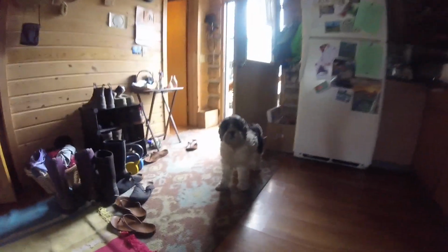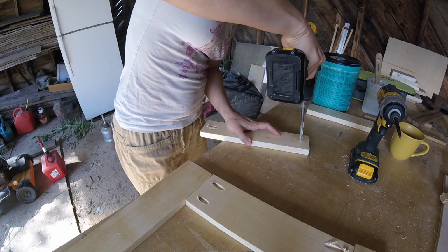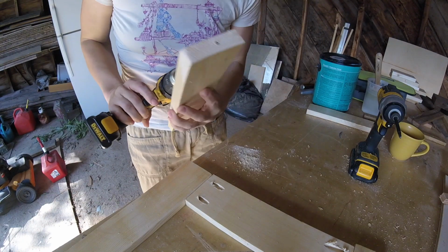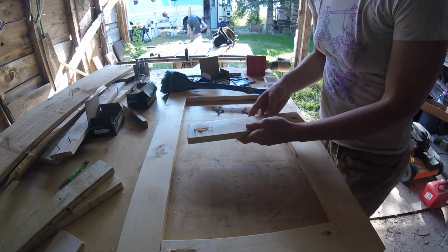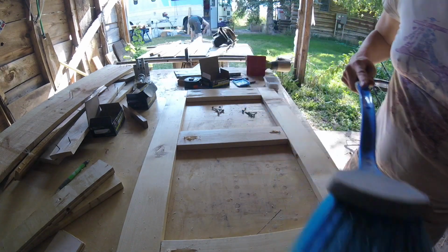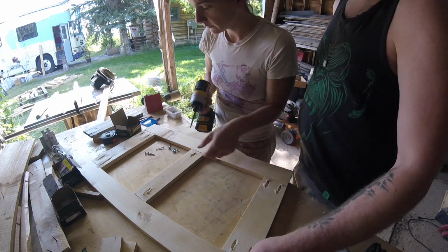After doing that, we moved on to the cabinet faces in the kitchen. This was the biggest carpentry undertaking of maybe the whole project, just because we had no idea how to build this, besides watching a couple of videos and Jonathan's dad giving us some pointers.